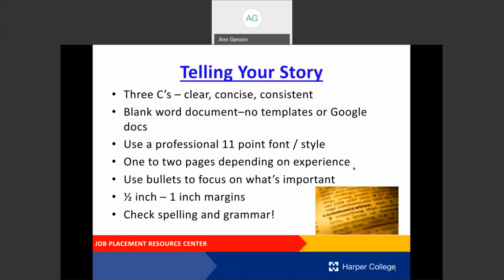So we're going to suggest that you start with a blank Word document. If you don't have Microsoft Office on your computer, please call the Student Help Desk here at Harper, and they can help you get Microsoft Office and other programs onto your computer at no charge. We recommend you do not use a template. Templates force you to tell your story their way. We want you to tell your story your way. Also, Google Documents can be a problem. Many employers cannot open them. We can't open them here at Harper, and when you try to transfer them from a Google document to a Microsoft Word document, sometimes it's not a clean transfer. So the simplest process is to begin with that blank Word document.